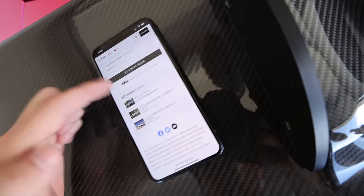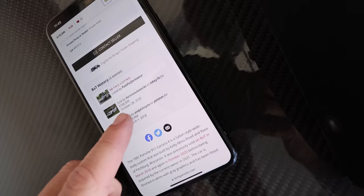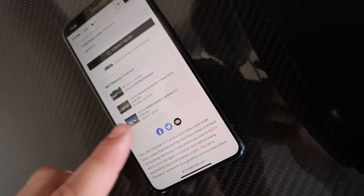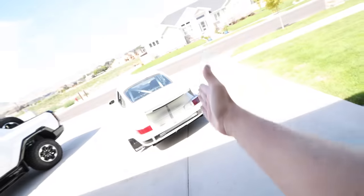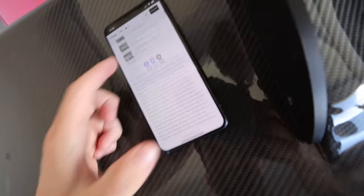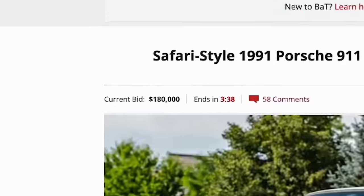So it's been a bit of a bidding war, but ironically enough, my Safari sold on Bring a Trailer for $186,000 in 2020. It also sold for $200,000 in 2018. Fast forward to 2022, if it sells for $170,000, the market is down on Safaris. This Safari is such an amazing car, it's easily worth more, right? Or maybe it's just because I own it and I really want it to go crazy. Come on, baby. 852, let's go.